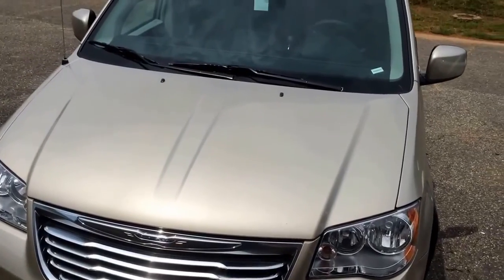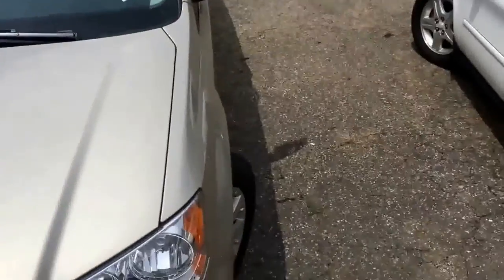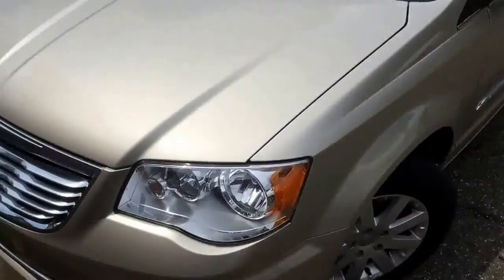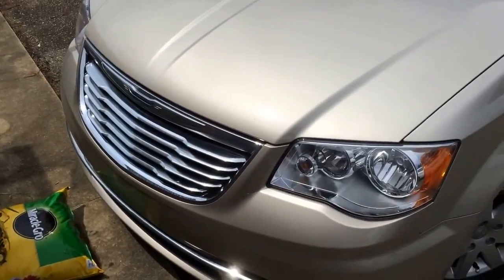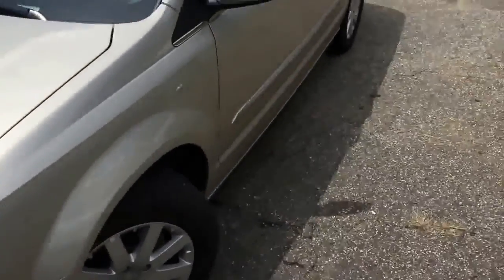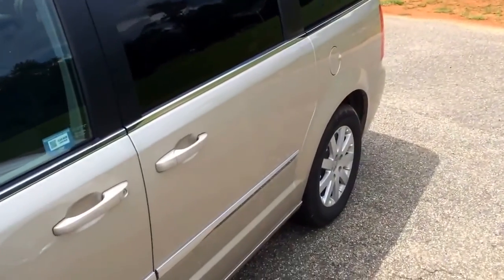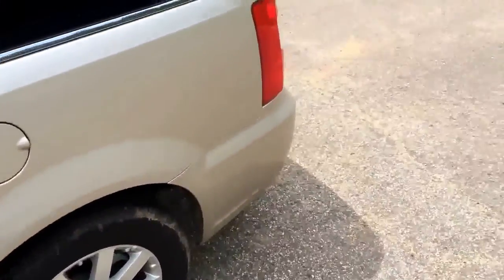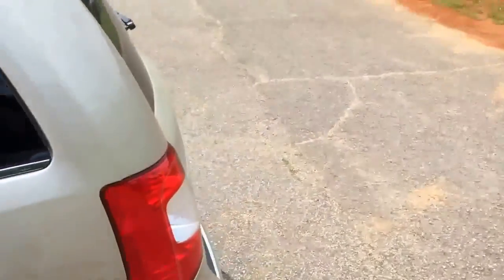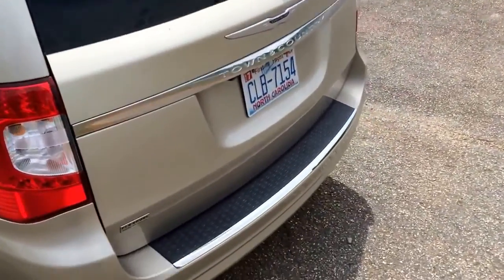Today we're going to have a look at the 2014 Chrysler Town & Country. Right off, this bold look lets you know that it is a Chrysler. And yes, it is a minivan, which kind of, you know, everyone's like, oh, it's a minivan, ugh. Even I, to some degree, think it's a minivan.